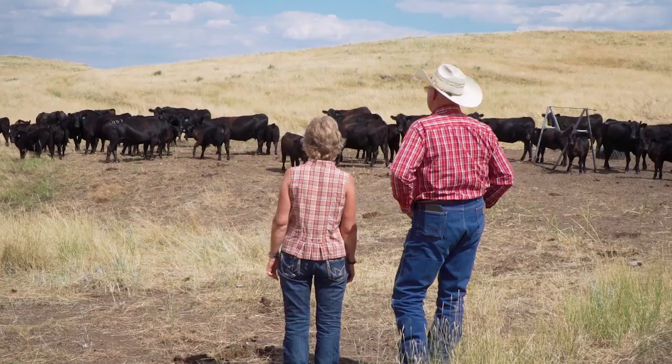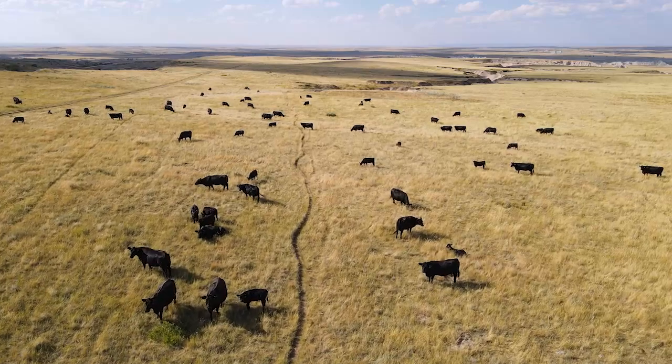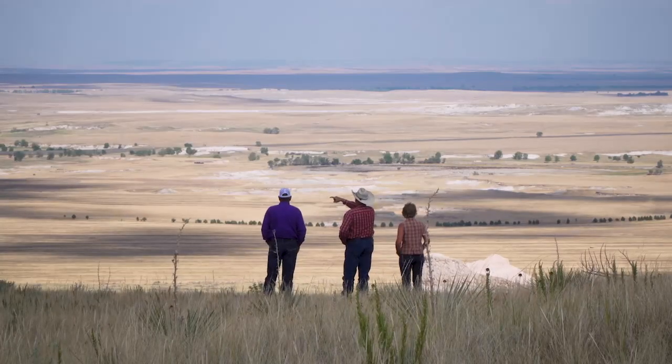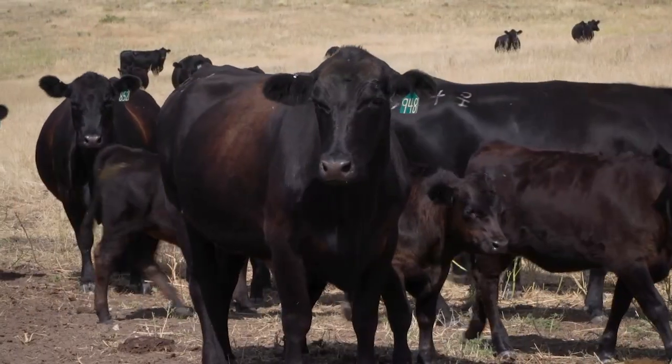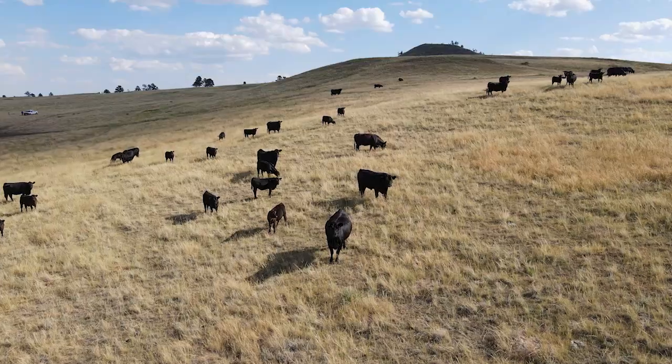Huffman Land and Cattle and Harwood Rancho are not very far from each other in northwest Nebraska. The Huffman and Harwood families have more in common than just their proximity. They also agree that sustained production is essential to the success of a cow herd.